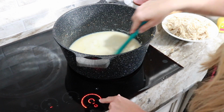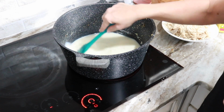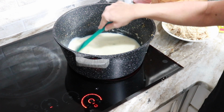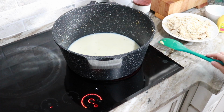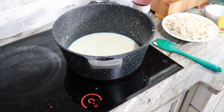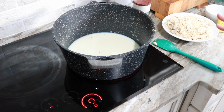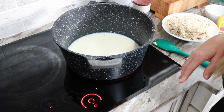So I'm going to turn the heat up, and I'm just going to keep stirring. Once it comes to a boil, we're going to reduce the heat and let it simmer for about 5 to 6 minutes. So I will be back once we get to that part. After the 6 to 7 minutes, we're going to remove it from the heat, add in some of the cheese, add in the chicken, the noodles, and the broccoli, saute it, and then it's going in the casserole dish.